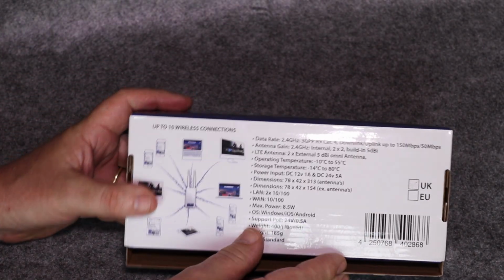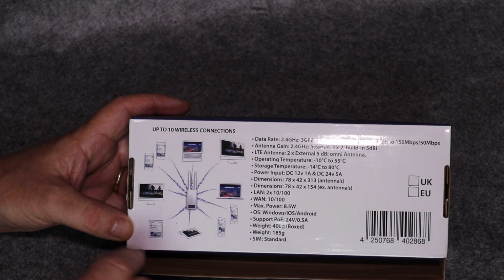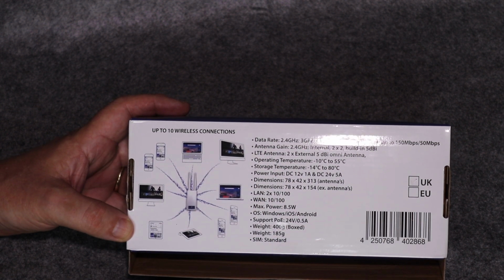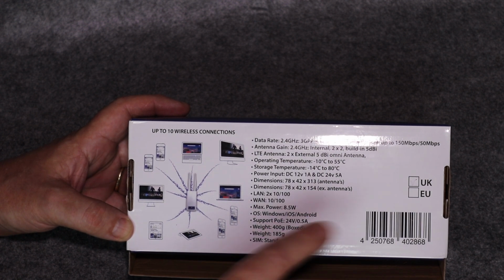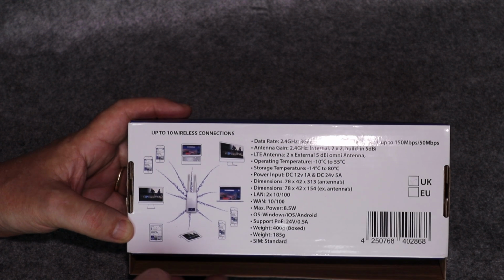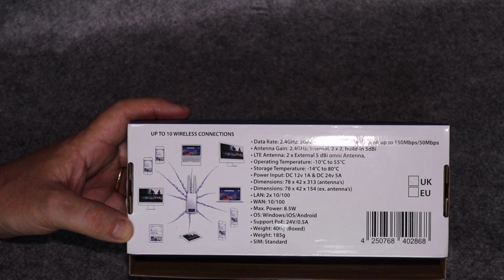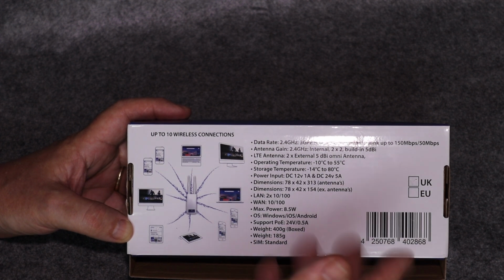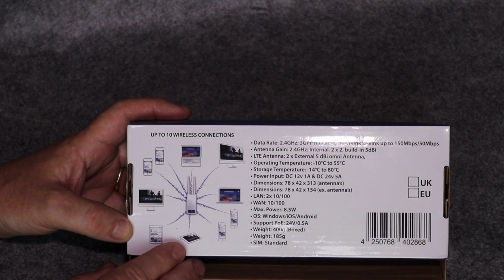So turning it over, we can see our devices up to 10 as it states, and then we have all the various information in relation to, it'll support Windows, iOS, Android, etc. So it's got all the bases pretty covered, this. Now the weight of it is 185 grams, which is quite lightweight. And it does mention here standard SIM, which we're going to discuss in a moment. So that's the box. Let's have a look inside.